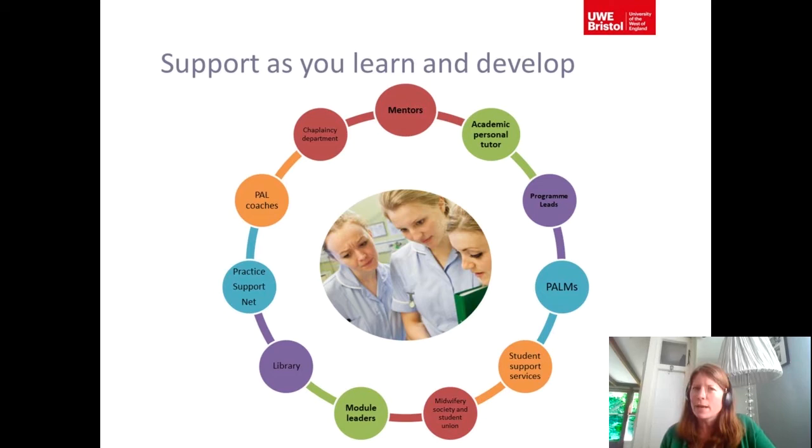The midwifery programme has a named lead who students can access, and each of the modules that they undertake will also have a named lead, and they will know how to contact that person if they need to have any questions or discussion about it.